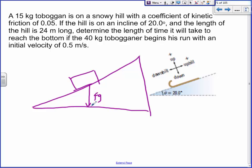And gravity on an incline, we need to do a little trigonometry. I'm going to change where I wrote that. I'm going to put the FG on this side here, because we need to break this up into the downhill component of gravity and the perpendicular component. We're actually going to use that perpendicular amount today. We haven't in the past, but we need it today.